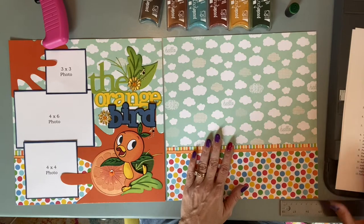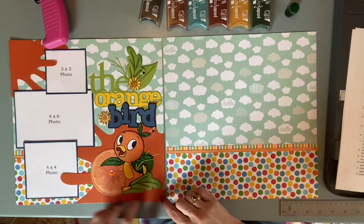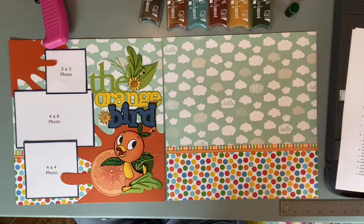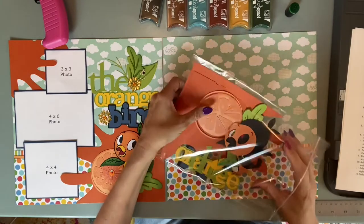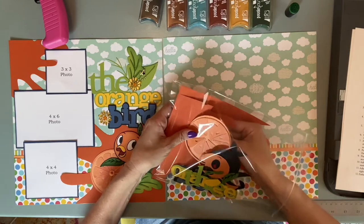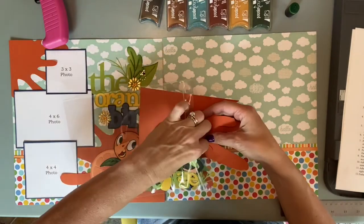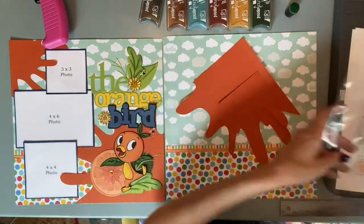So we're going to go ahead now and add our orange splats that we found the inspiration for the orange clip art there. So in your baggie, we have those two orange splats, kind of like someone spilled orange juice on the table. And we're going to go ahead and glue those.